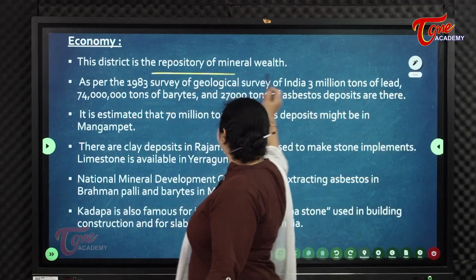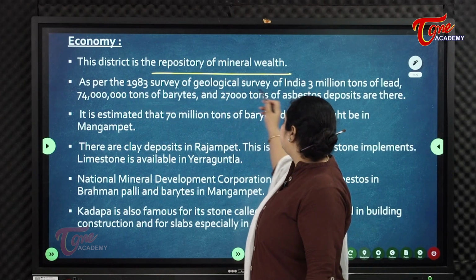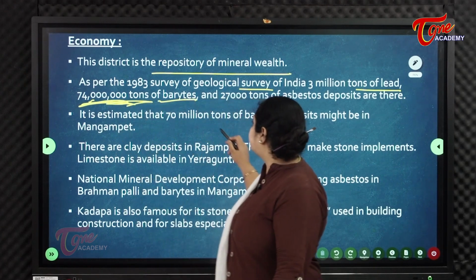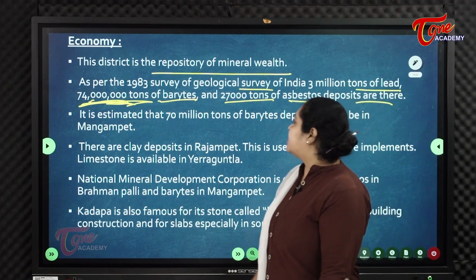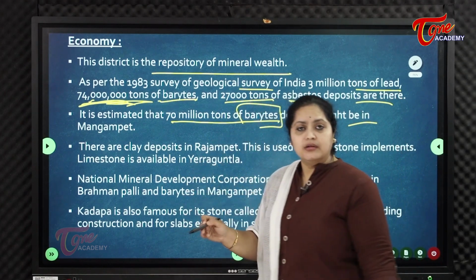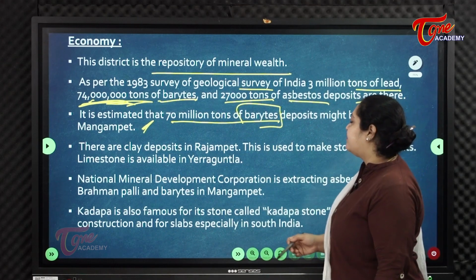So the district is a repository of mineral wealth. We have seen there are so many minerals available in this district. As per the 1988 survey of the Geological Survey of India, 3 million tons of lead, this much tons of barytes and 27,000 tons of asbestos deposits are present. It is estimated that 70 million tons of barytes deposit might be in Mangampet. Barytes is also a very important mineral, found exactly in Mangampet.